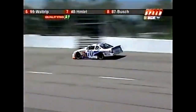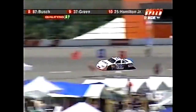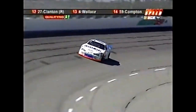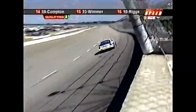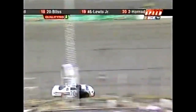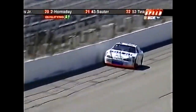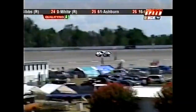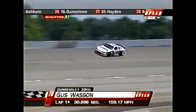That car looked nervous off the corner. You'd be nervous too, coming up off that corner like that. It's go or go home for Gus Wasson. Good lap, 28, 30.89. And Wasson will race here tomorrow.